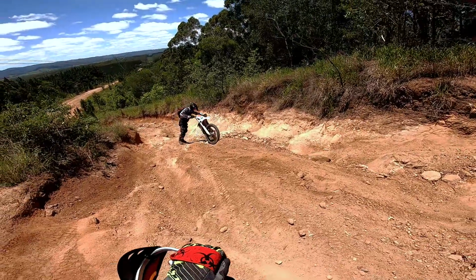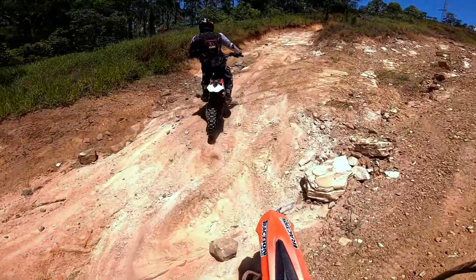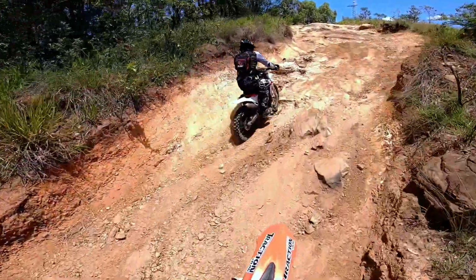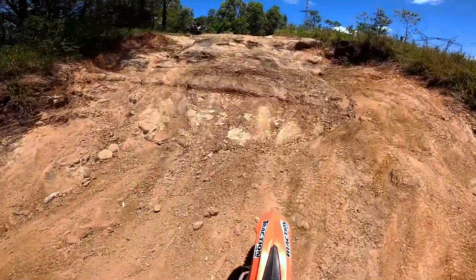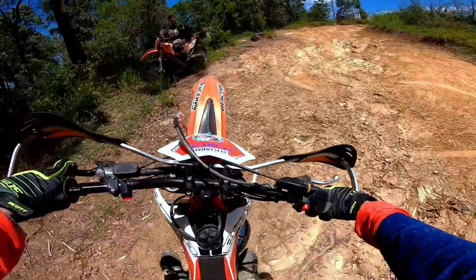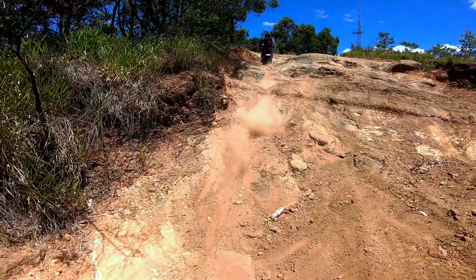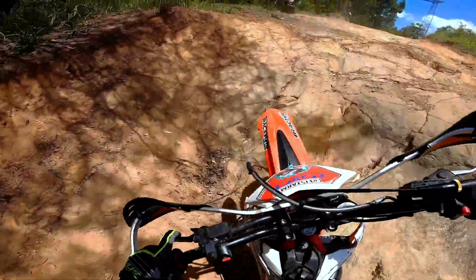Oh, Ben. Okay, following Ben up. He attempts the tricky bit I avoided. A handy trials technique is the floater turn, a basic wheelie but you corner at the same time. I might do a training vid on these soon. Back down to see how Ben is going. He really nails this final tricky bit. Me, not so lucky.